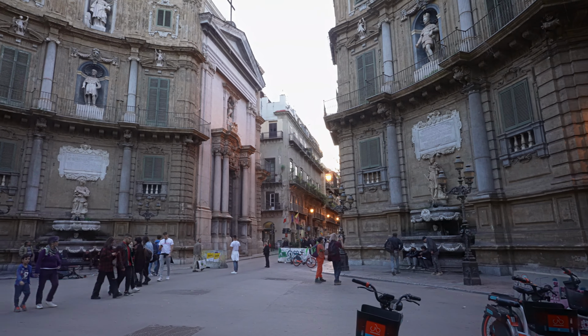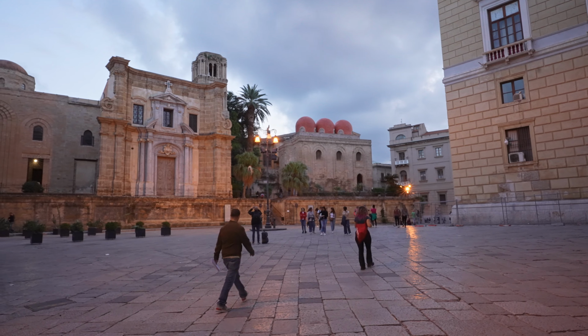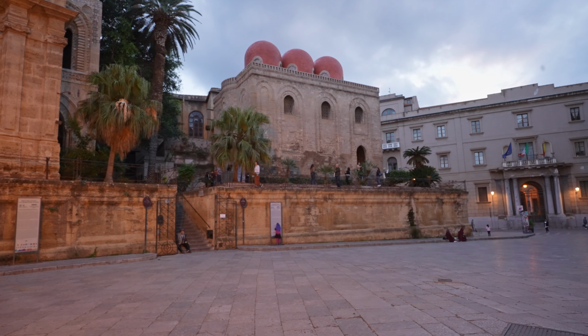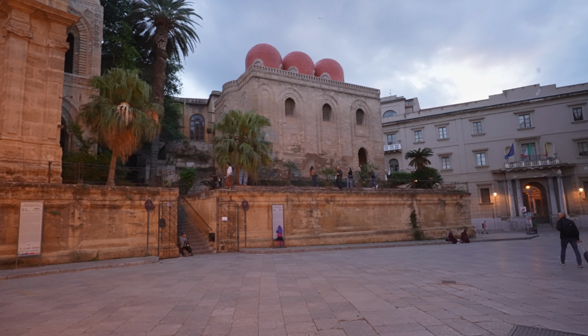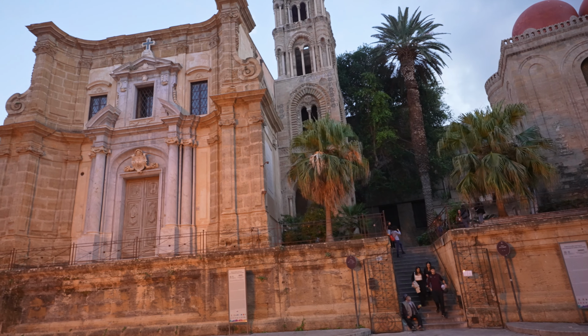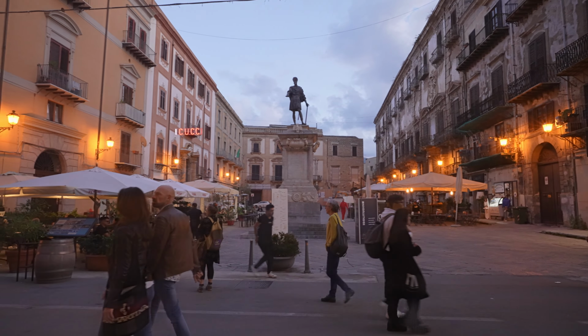Here is the most famous part of Palermo, Quattro Canti, which means the four corners. So pretty, I love the palm trees. It gives it such a pretty look. We're walking around the central part of Palermo. This is Via Vittorio Emanuele, which connects to the Palermo Cathedral. It's very beautiful at night with all the lights.